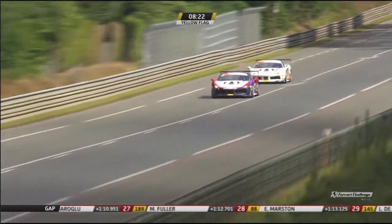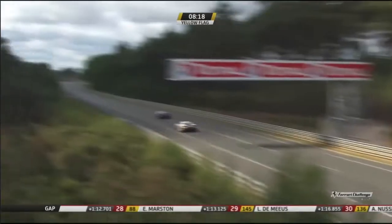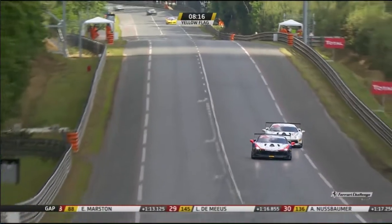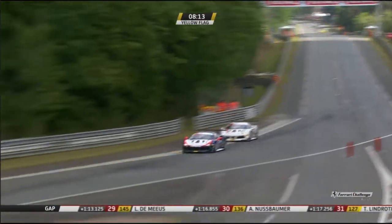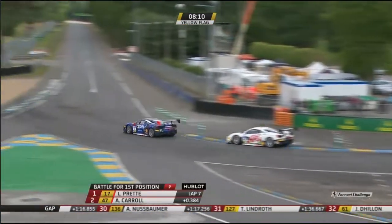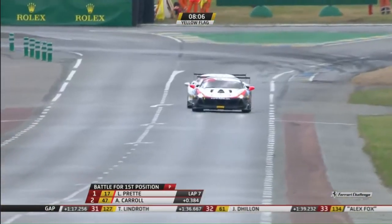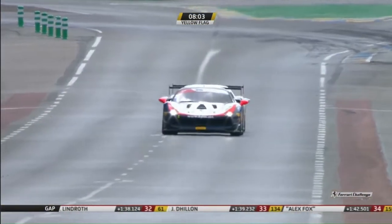So leading the race then is Louis Pret after a fantastic overtake on Adam Carroll just on the last lap. And now, of course, what Louis Pret needs to do is try and stick his elbows out and make the car a bit wider than it actually is to try and prevent Adam Carroll, who's got a good exit here, Matt. Yeah, he needs to defend here, Louis.